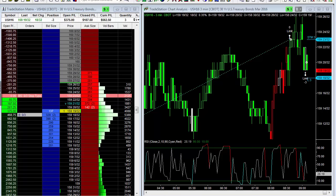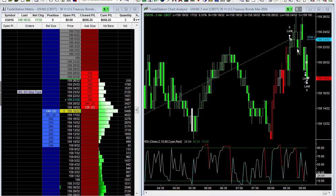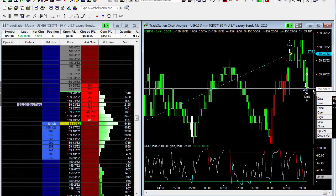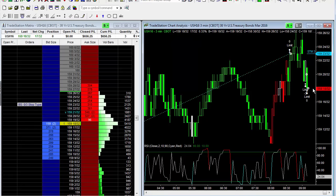So as you can see here, out of the 5 initial contracts we sold here, again, missing this trade stinks, right? We were looking to sell again at 26, so here we go. Alright, look at the market came down, hit the profit target of 159.18. Again, took 2 off at 20. The remaining 3 off at 18. Let's cancel our buy stop order.